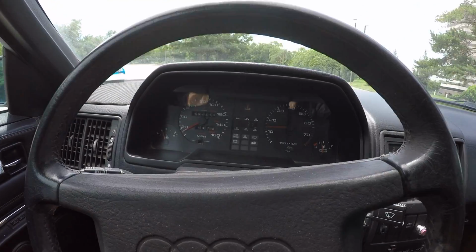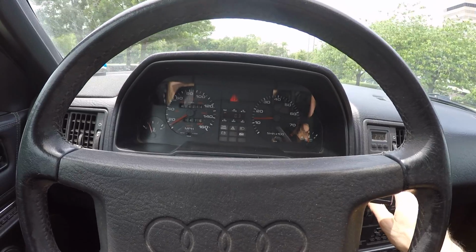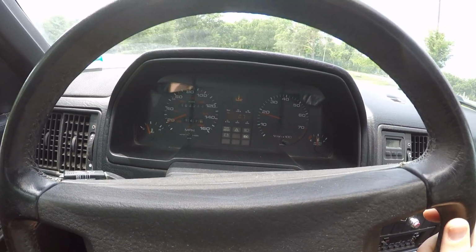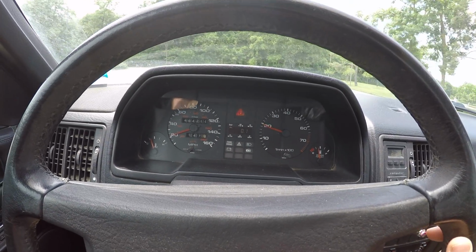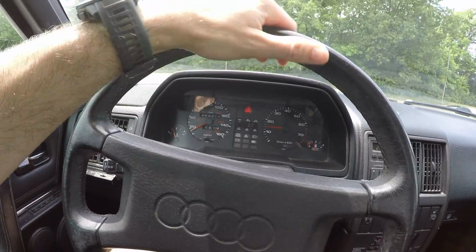The car does have a boost gauge on board here in the trip computer. So right there, we're at 0.3 bar. You can see it goes up to 0.6 bar, and it's pretty neat. A lot of cool technology for the 80s.